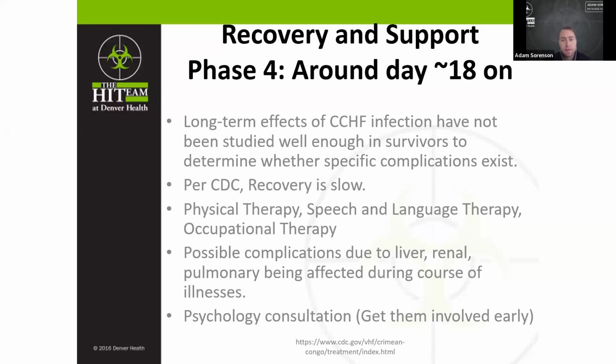All right, so long-term effects of CCHF infection have not been studied well, as mentioned before, but recovery can be slow, and that's where you can work on getting physical therapy, speech therapy, and occupational therapy involved. How that would look would depend on how things are being dictated from their viral load and things of that nature. But getting them up in a chair, moving around, things like that. And then the complications for liver, renal, and pulmonary due to the course of illness are things that you're going to have to be watching out for and could take a prolonged rehab.